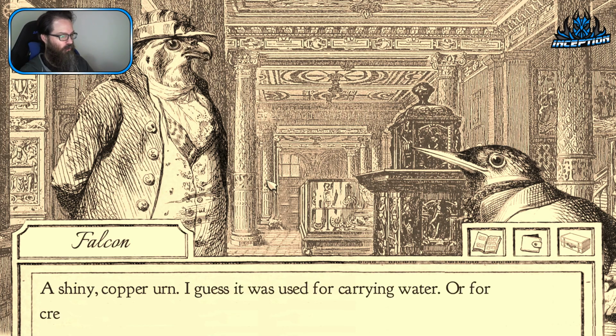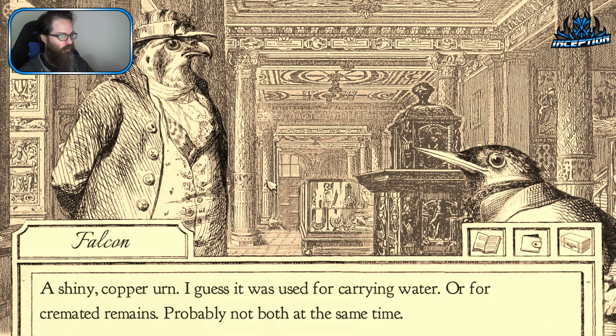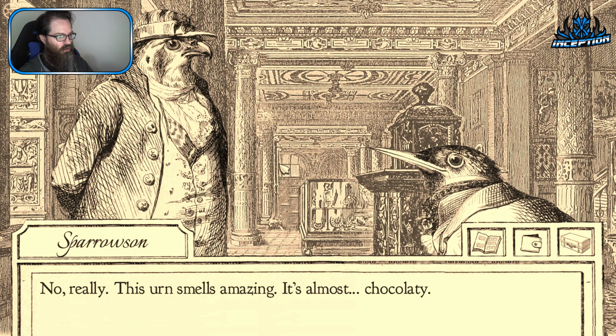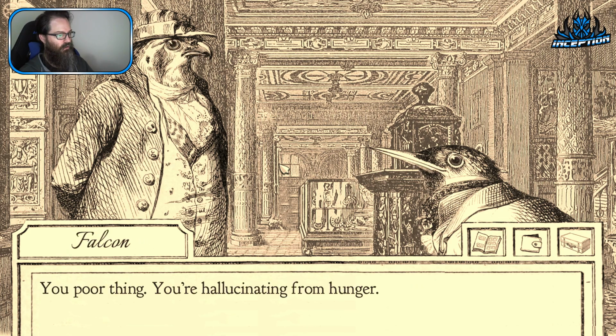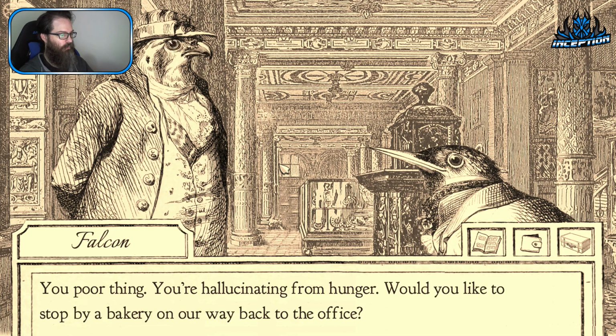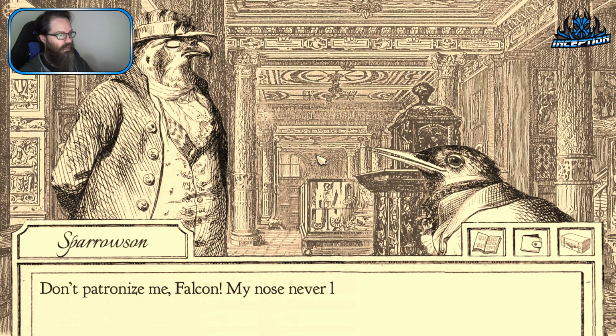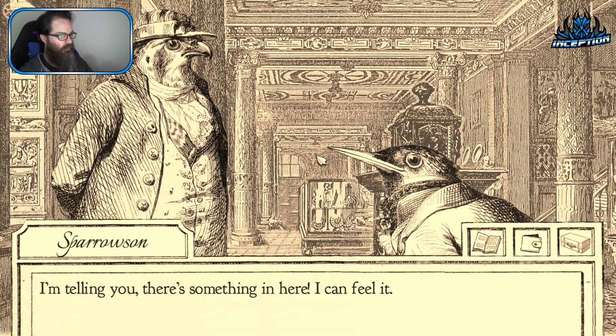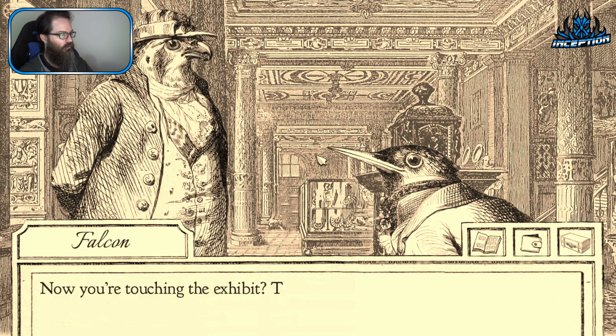A shiny copper urn. I guess it was used for carrying water, or for cremated remains. Probably not both at the same time. It smells good. Don't sniff the exhibit, Sparrowson. No, really. This urn smells amazing. It's almost chocolatey. You poor thing. You're hallucinating from hunger. Would you like to stop by a bakery on our way back to the office? Don't patronize me, Falcon. My nose never lies. I'm telling you, there's something in here. I can feel it. Now you're touching the exhibit? That's definitely a no-no.